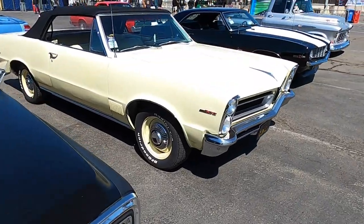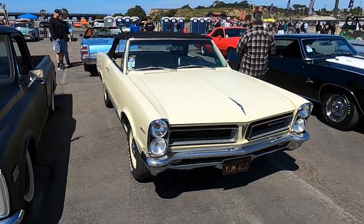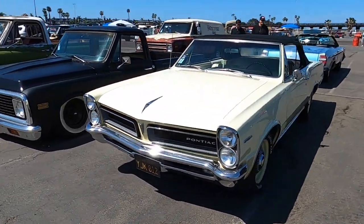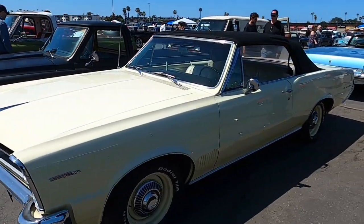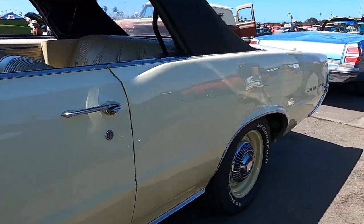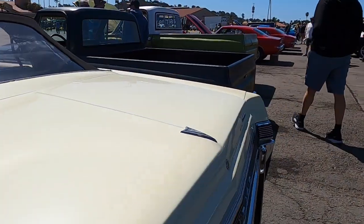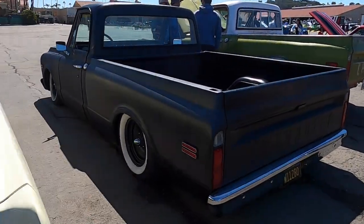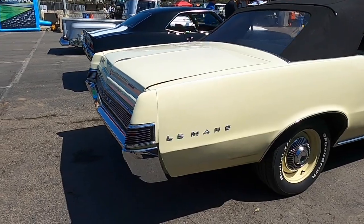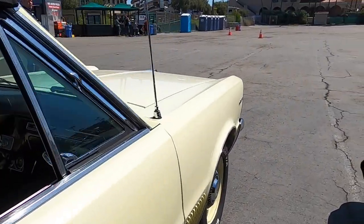Of course, had to spend a second on the Pontiac Tempest convertible. Not a convertible guy, but give me that 60s Pontiac any day of the week. A Tempest or Le Mans of this vintage would be an excellent addition to my collection, even though I don't need another A body. I'm good on the A bodies, but another one of these would be pretty. Oh, excuse me, not a Tempest. It's a Le Mans. My bad.